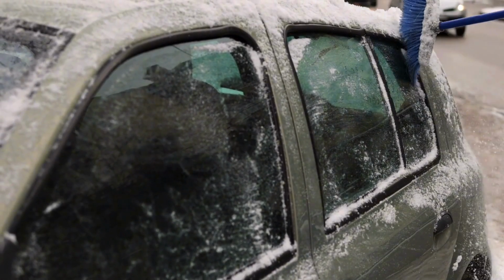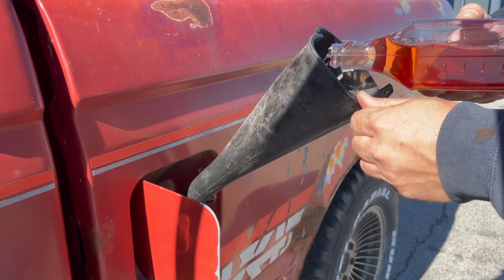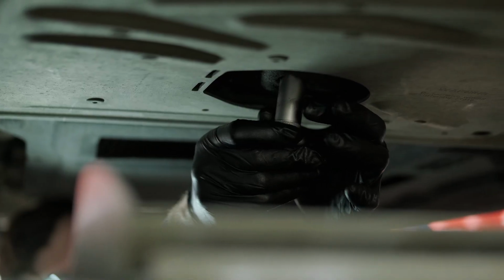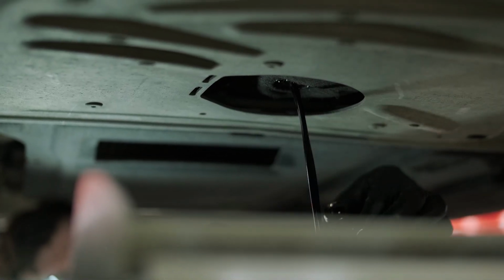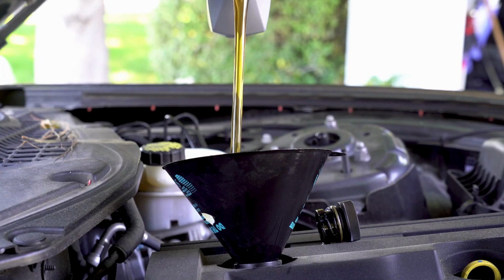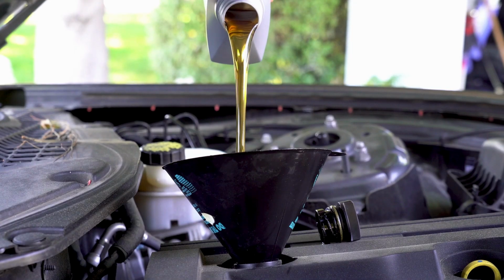The second number, the 20, represents the oil's kinematic viscosity, or its actual thickness, when the engine reaches its full operating temperature. This is where the protection really matters. A 5W30 oil is slightly thicker when cold, but once the engine is hot, it provides a significantly more robust, stable, and heat-resistant fluid film than the 0W20.